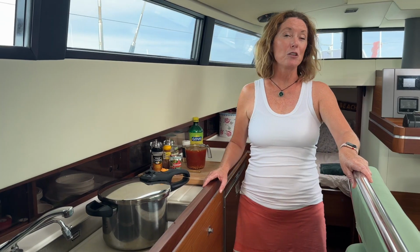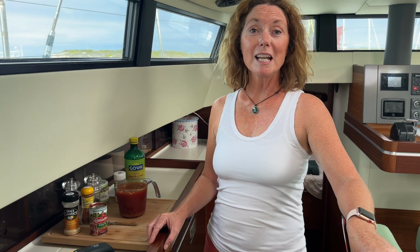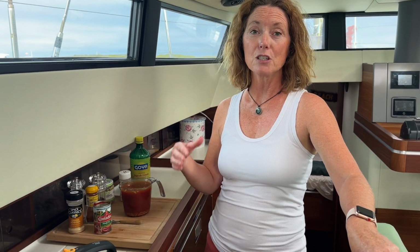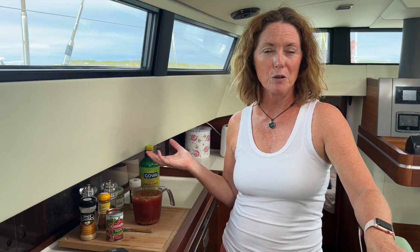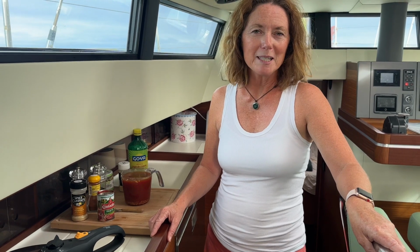I'm in Staniel Cay, which is in the Exumas in the Bahamas. So Staniel Cay is famous for three reasons. The first one is its location next to a beautiful snorkeling site called Thunderball Grotto, where its name is taken from the movie Thunderball, a James Bond movie. The second reason is these famous swimming pigs, which are nearby. And then the third reason is the yacht club.